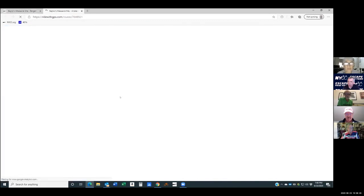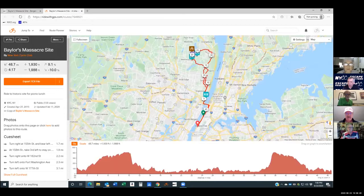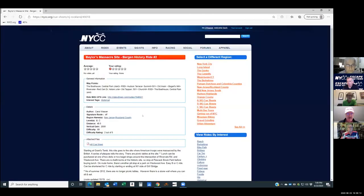Under waypoints, you have the link to the Ride with GPS route. So you click on that, and it will take you, my slow computer, to the Ride with GPS link. Even if you don't have a membership in Ride with GPS, you will see this and you will be able to download it. Bob is going to talk a lot more later about various features of Ride with GPS and the benefits you can get, but just know that you can get there. I'm going to go back to the route.